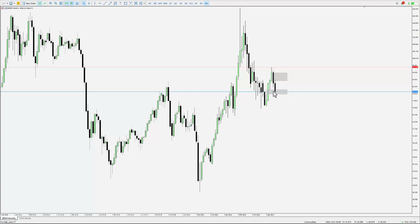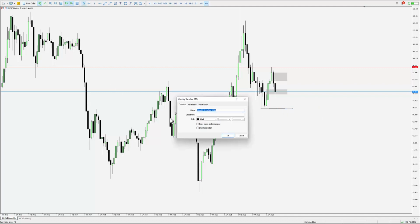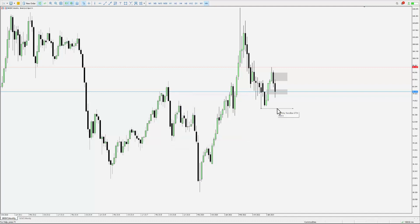So if we are anticipating a further continuation to the downside, where do we think market is going to trade to? Number two, this level here. We're talking of $70 a barrel. So $70 a barrel is our long-term target on Brent. We also have this level here and the current month low. Right? So the current month low is also going to be the draw on liquidity.